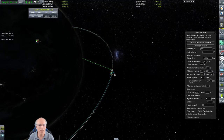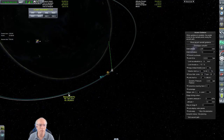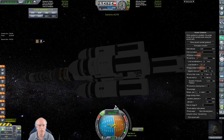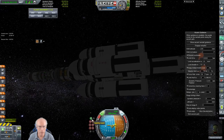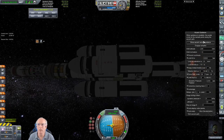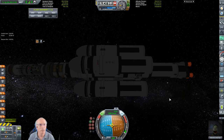Okay, so it turns out I'm significantly ahead, so I'll have to raise my orbit. Okay. Retrograde. All right. So what I want to do then is raise the orbit to make it 310.